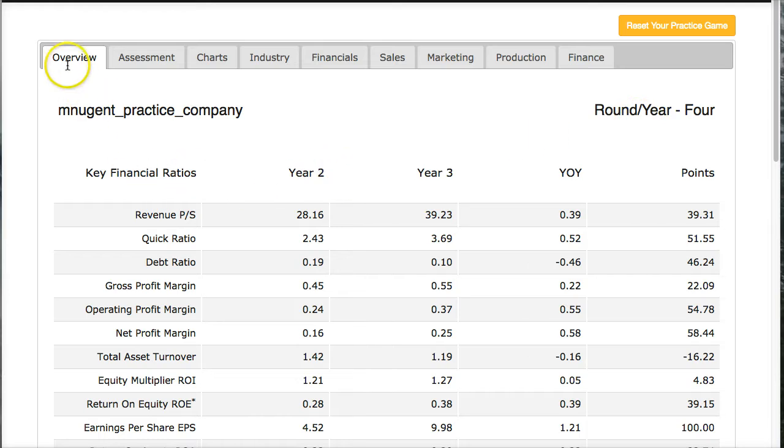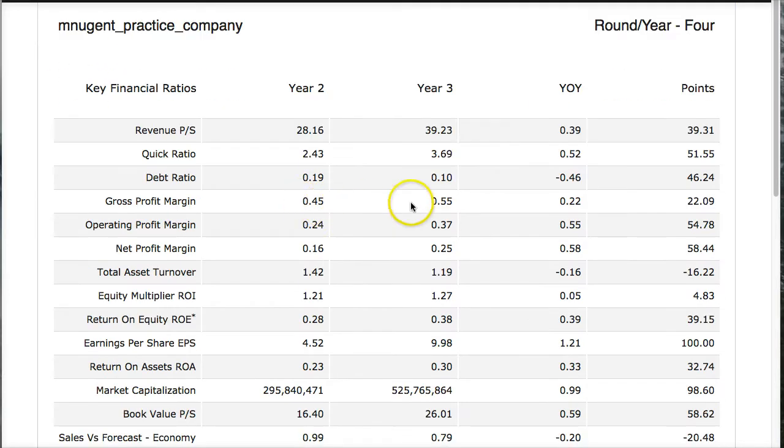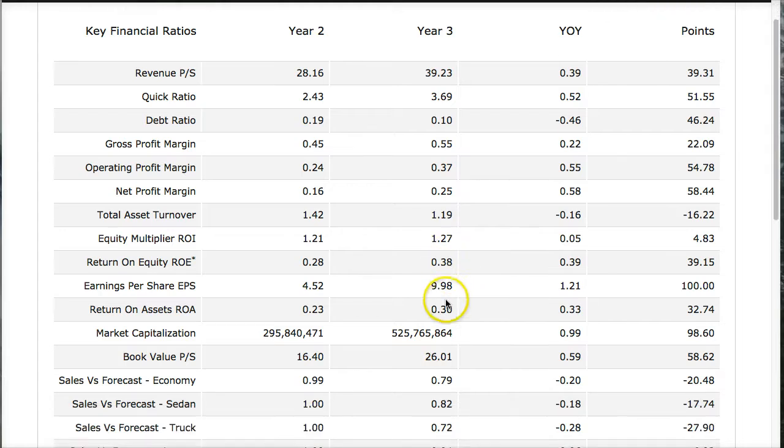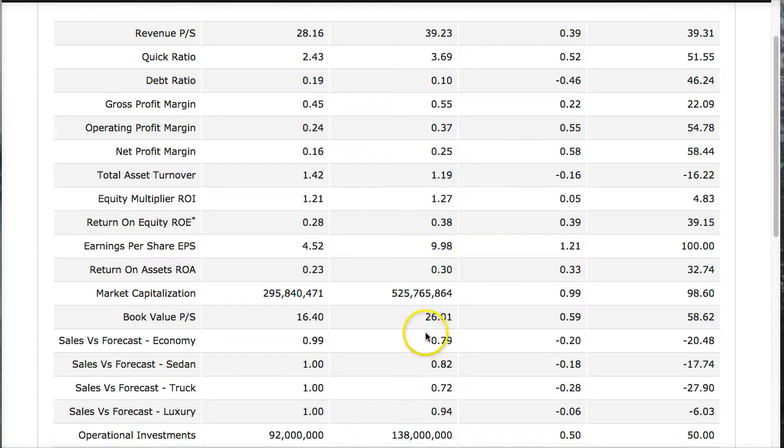So what I would do as a team is look at my overview. How are my profit margins? I went up from 45 to 55%, and I went up from 24 to 37 because I did more advertising analysis, and my net profit margins followed through because I bought and paid down some debt. But my total asset turnover was reduced because I bought a lot of assets. My capacity utilization wasn't as high, and my forecasting was low.